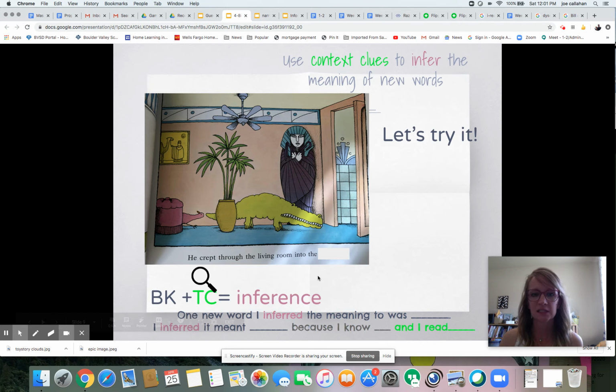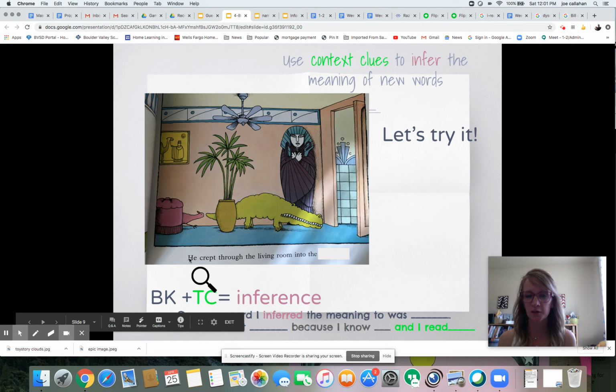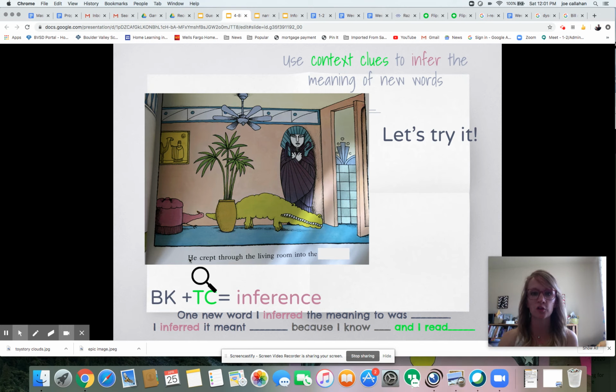What would make sense in this sentence? He crept into the bedroom. Could make sense. Yeah. He crept into the kitchen. Could make sense because those are other rooms inside a home. But if you look at these text clues really carefully, what room in your house might have tile all the way up the walls? Use that background knowledge and where you've seen that before.